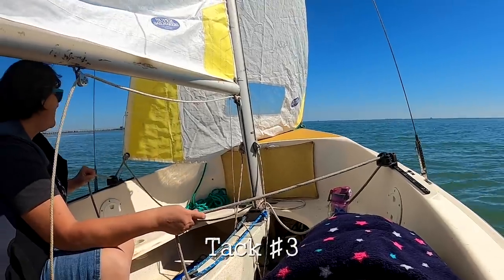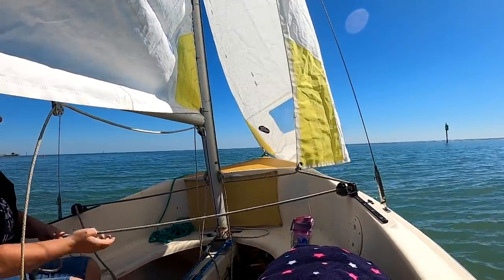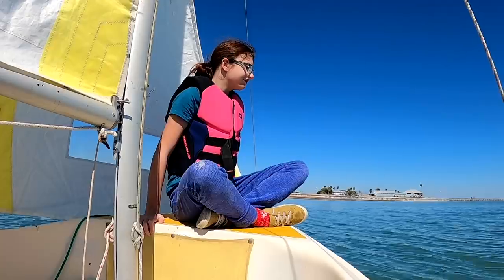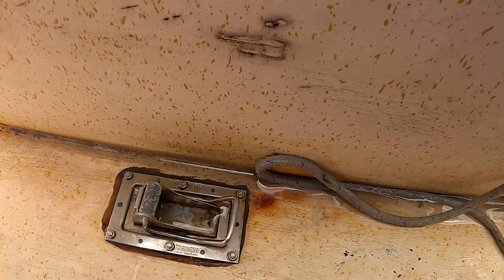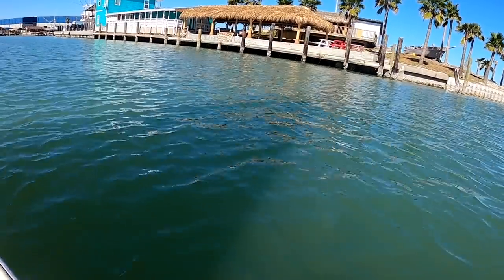What little wind we did have was coming from the direction that we wanted to go. This made it very difficult to get past this channel marker. After an afternoon of trying to make headway, enjoying the sun, and watching a dolphin circle our boat, we turned around and used that wind to head back to the dock.